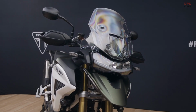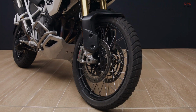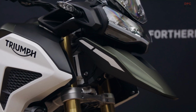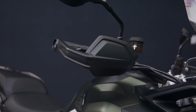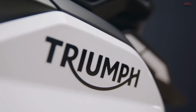For those who take their Tigers further off-road, we have the advanced Off-Road Pro mode on the Rally Pro and Rally Explorer. Finally, we also have cruise control, hill hold and heated grips, and on the Explorers, heated rider and pillion seats with independent temperature control, and a tyre pressure monitoring system, both of which can be fitted on the other models as an accessory.